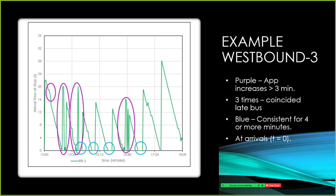The blue circles indicate where data was consistent for 4 or more minutes. There are 4 instances on this graph, and these occurred at arrival times. The purple circles indicate times where the transit app jumped greater than 3 minutes from minute-to-minute readings. There are 3 instances where that occurred on this graph, and those coincided with timings when the HSR bus was running late.